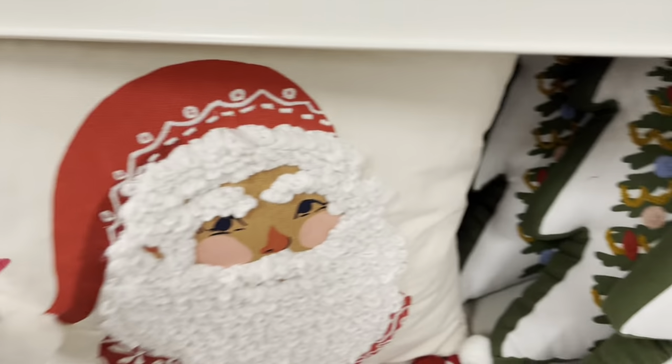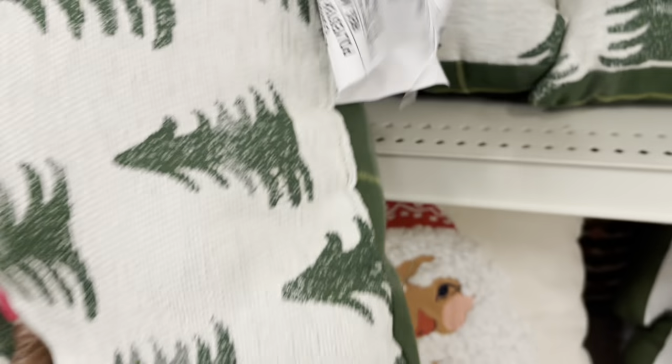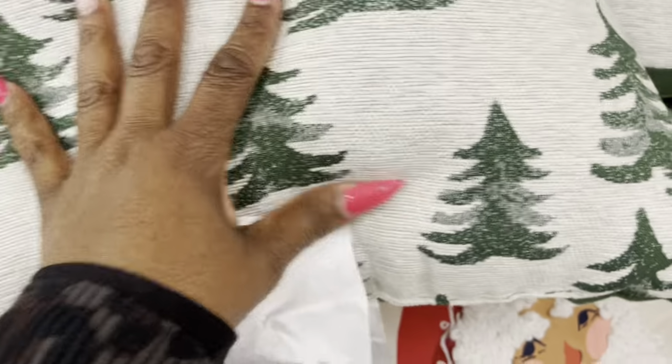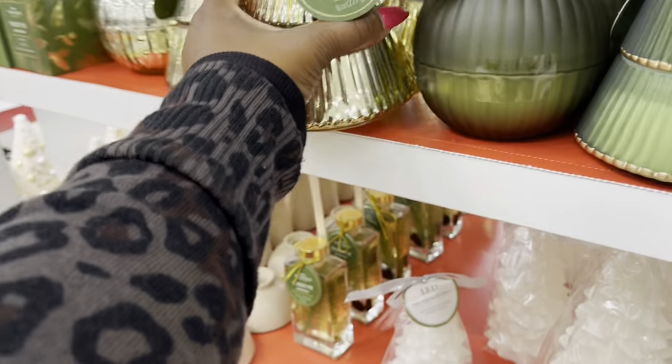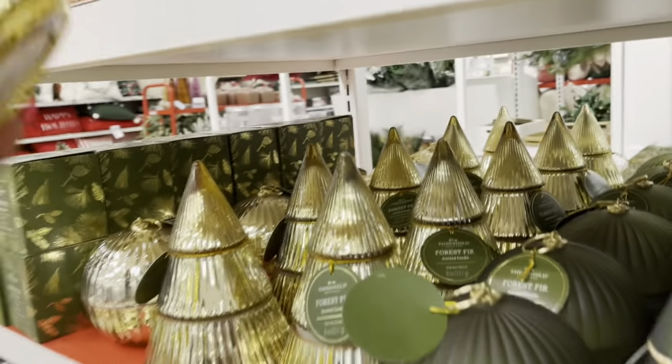this little pillow is cute too. $20 for this. I like these pillows. These are $15. Like those. $15, but they're really pretty. Cute on a table. Actually, I might get one of these. I like this. That's pretty. Thanks, Heather.